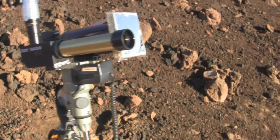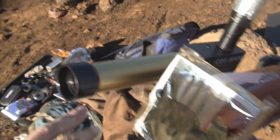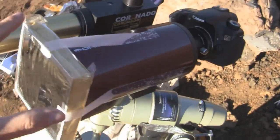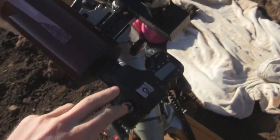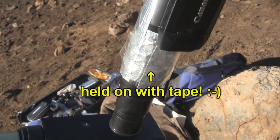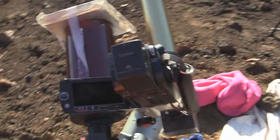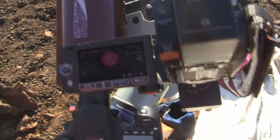And this is the optical setup. So I've got the H-alpha telescope here, and so that just looks in one frequency of light. And then I've got the Maksutov Cassegrain here. The Maksutov is just running at prime focus, whereas both of these are taking video. As you can see, wonderfully custom-made gear. So, let's set the guy up.